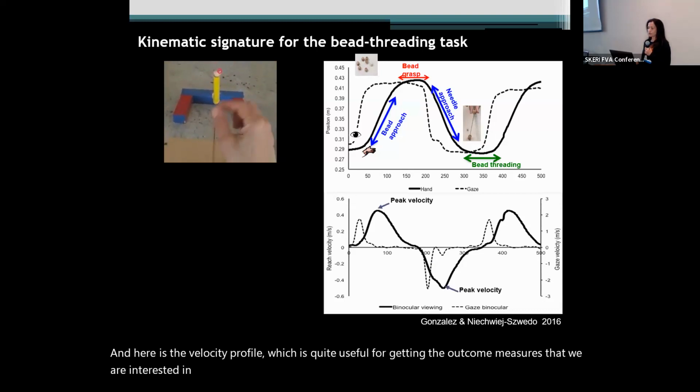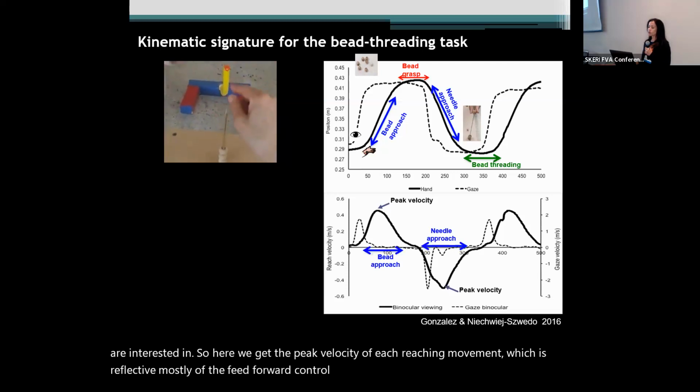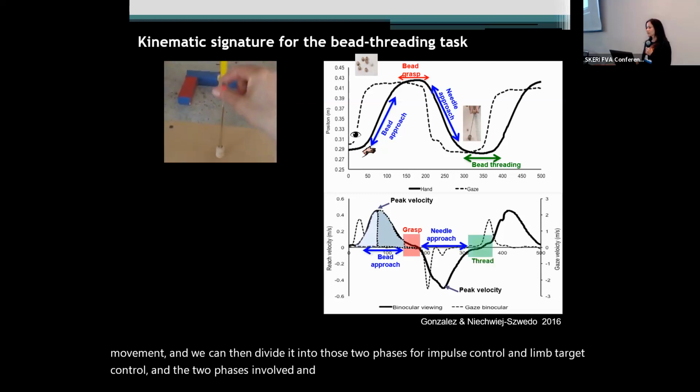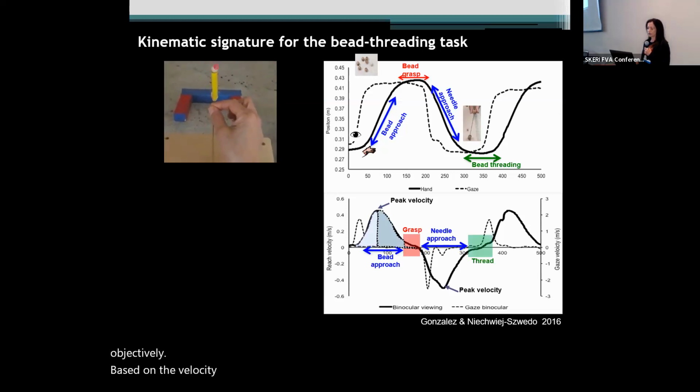So here we get the peak velocity of each reaching movement, which is reflective mostly of the feed forward control. We can look at the duration of each reaching movement, and we can then divide it into those two phases for impulse control and limb target control, and the two phases involved in object manipulation. So we can define these things objectively based on the velocity criteria.